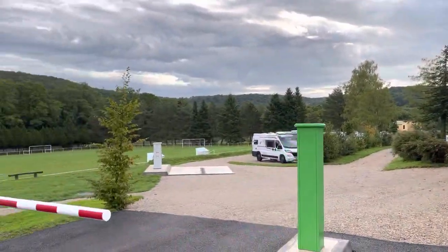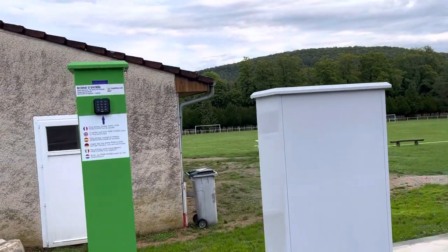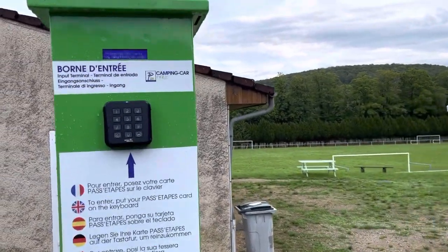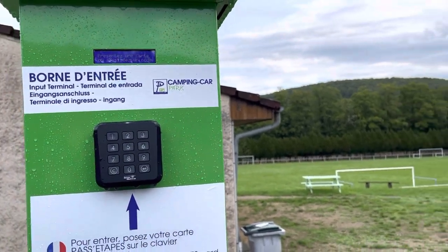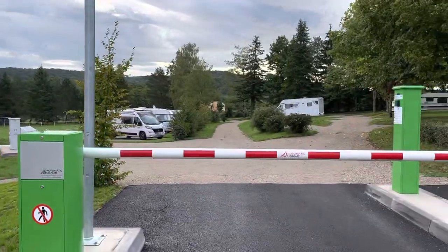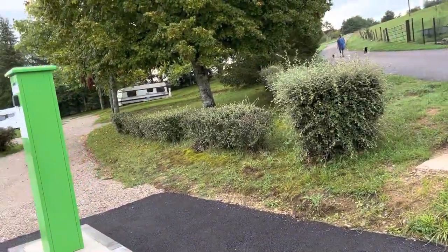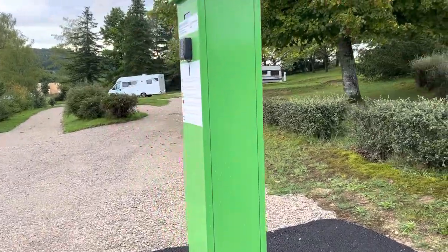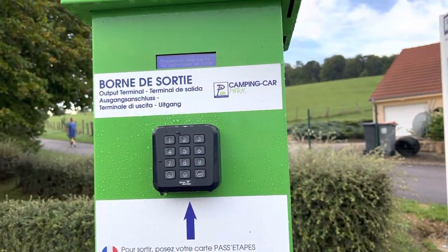But what you do when you arrive, you swipe your card onto there, onto the keypad. You just swipe it, you don't put in any numbers or anything. The barrier will open. Then when you want to leave, you do the same on this pillar here, on the departing keypad.